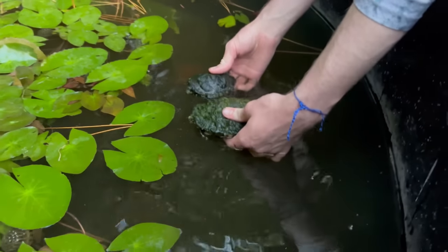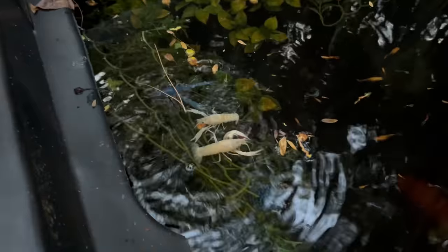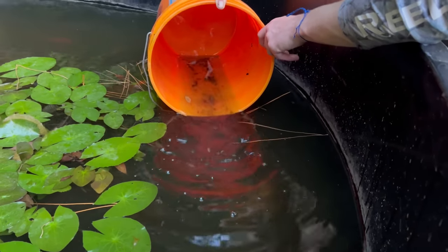And now we're gonna add two more turtles. There they go. We're gonna add these guys to the crawfish jungle gym. Check it out. Got a blue one here. There he goes. Got a white one. Then we got another white one. Look at that. Two blues and two white ones. Really cool. And the rest, guys, is just smaller crawfish, mosquito fish, jewel cichlids. We're gonna add in here.